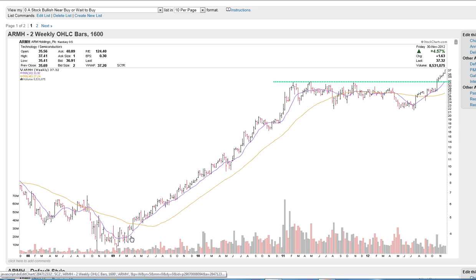ARM Holdings has patents and designs used in cell phones, tablets, those mobile computers, and in CPUs. A lot of companies use their design, so they have to pay royalty to ARM Holdings. ARM Holdings had a very strong uptrend between 2009 and 2011. Then between 2011 and 2012, it went through almost two years of base building. And then about two months ago, it broke out from this base, this green dash line. That's when it broke out.